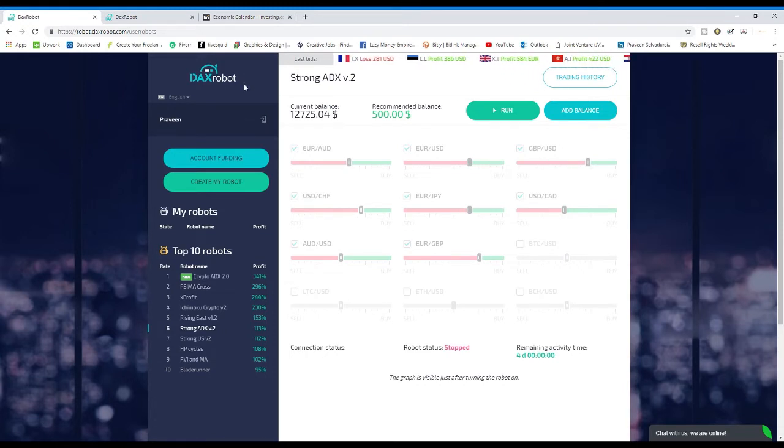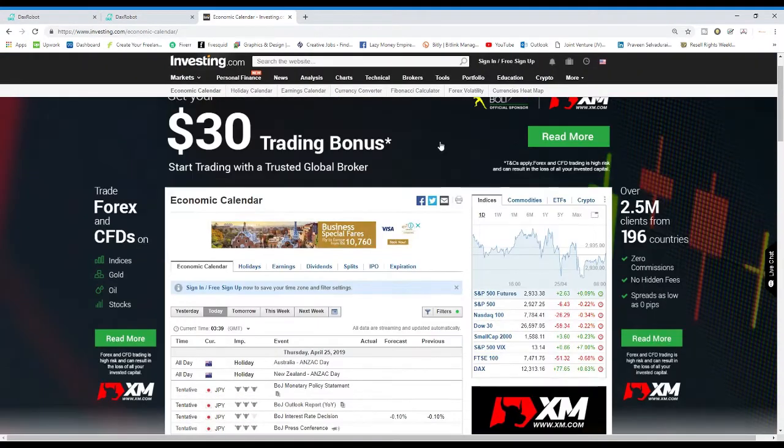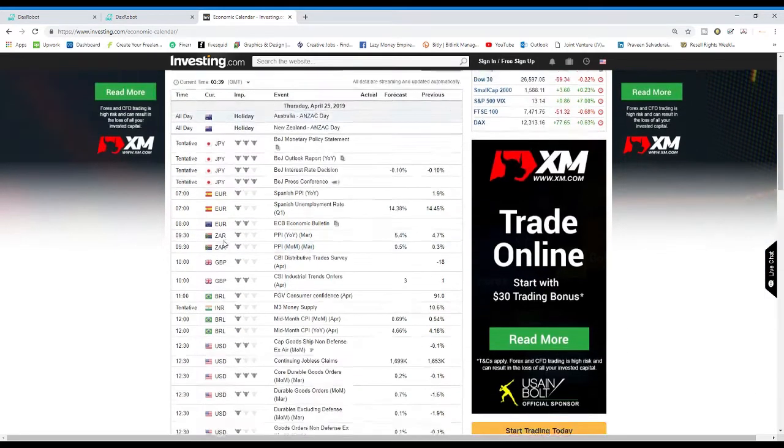So the first thing you have to do when you want to trade using the Dax Robot is go and check the economic calendar. As you can see over here, we have reached the economic calendar. Over here, we are using investing.com. Investing.com is my personal favorite economic calendar. You can use whatever economic calendar you want, for your own personalization. As you can see, once you go to the economic calendar over here, the current time is somewhere around 3:40.